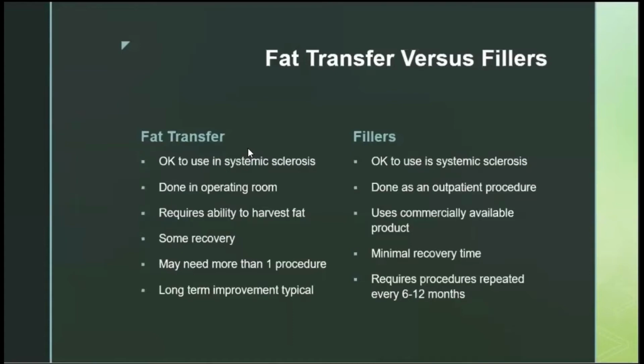transfer. Now, there's some downsides to that because this is done often in the operating room where they harvest the fat and re-inject it. As I said, you have to have enough fat to harvest. There is some recovery time. My patients tell me actually where they take the fat from can be quite painful, not so much where they inject it. And as I said, usually people need 2 procedures, but the effects are long lasting. So that's a good thing about that.